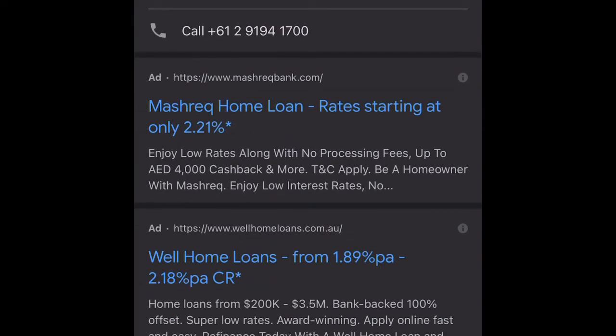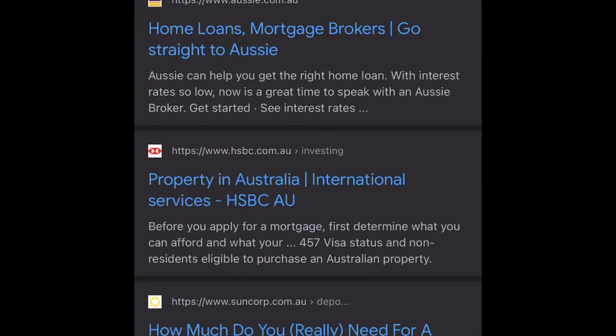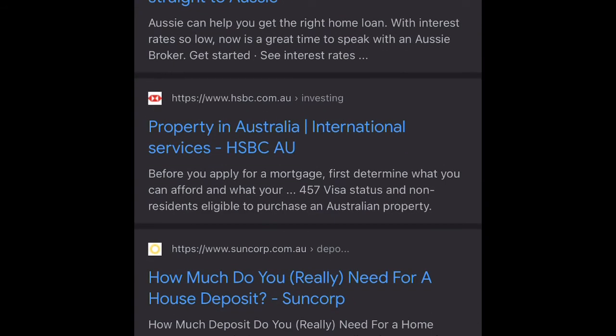Mashreq home loan. Compare home loans, Compare the Market. Home loans, mortgage brokers. Property in Australia, international services. HSBC Australia: before applying for a mortgage, first determine what you can afford and what your visa status is, and whether non-residents are eligible to purchase an Australian property.